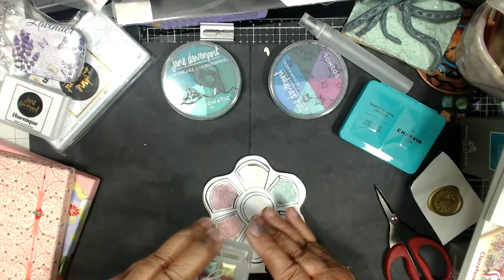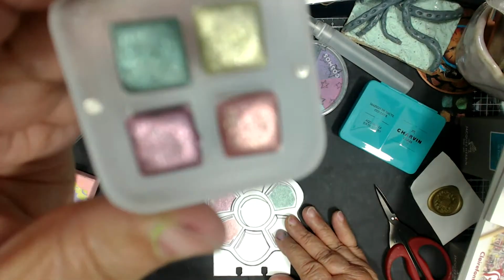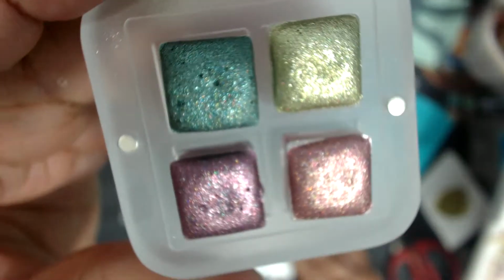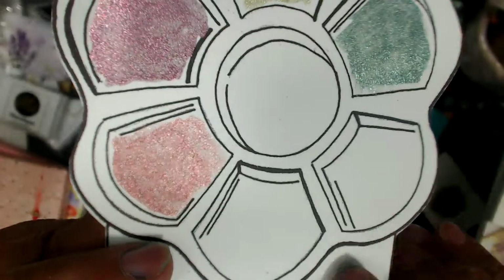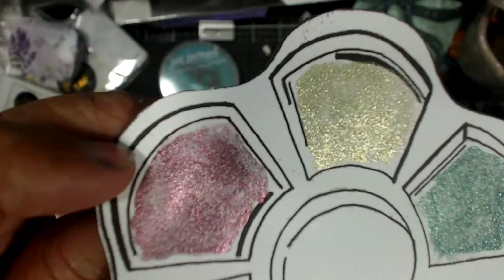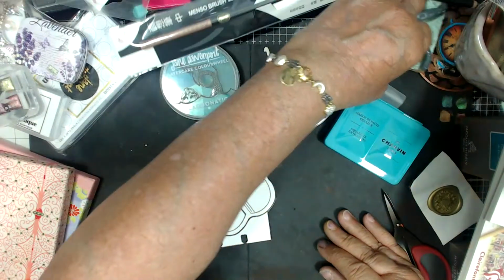And then this is the little one. So that's this one. There you go. And then those are the colors: a light pink, kind of a mauvey purplish, the gold, and then the green. And then you probably can't see it, but what I have over here, let's see this.